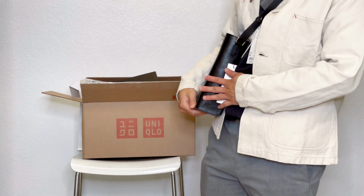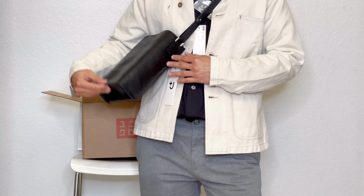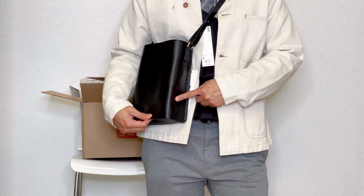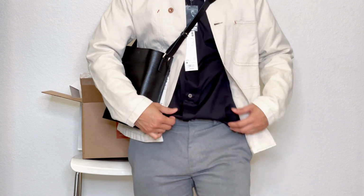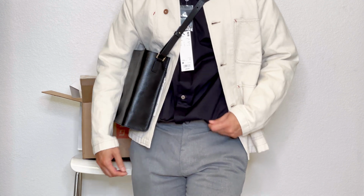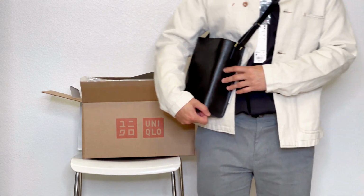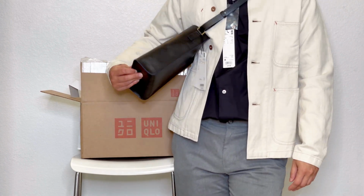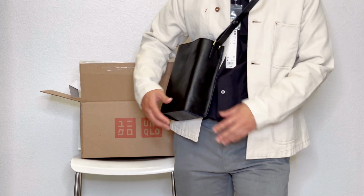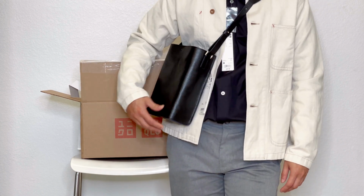So that's it for today's unboxing. A shoulder bag, crossbody bag pouch from Uniqlo, and this black button down shirt. Both are from their Plus J collaboration with Zigzando. So go check it out, and I think it's worth picking up. If you see them in store, I would recommend them.